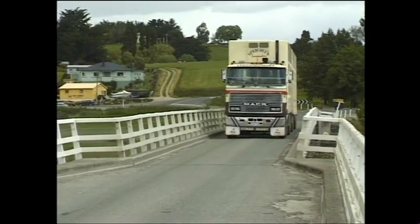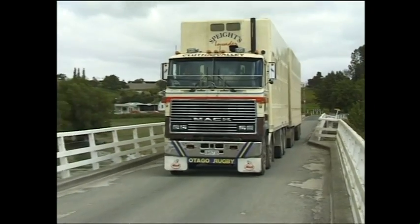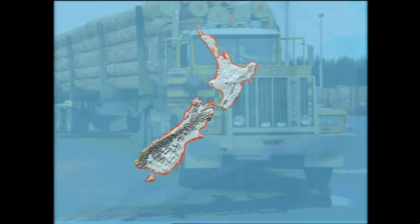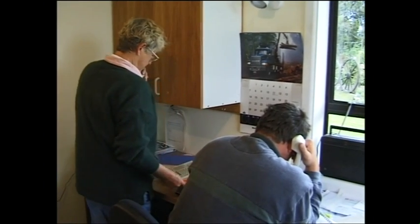And it's time to get back on the road, to just north of the Nuggets to the Clutha River. We follow it inland through Balclutha to Clydevale, and there we catch up with rural operator Clutha Valley Transport, owned by the Williams family. Michael and his mum are in control of the operation this morning. Evan Williams is out on the job.